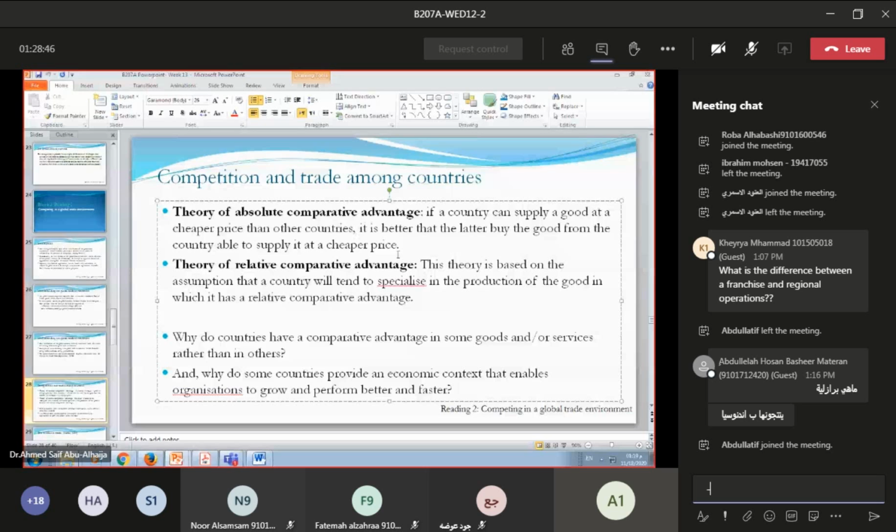Second theory: the theory of relative comparative advantage. This theory is based on the assumption that a country will tend to specialize in the production of the specific good in which it has relative comparative advantage. Example, suppose we have three countries, Emirates, Saudi Arabia, and Oman, and we are talking about producing TV screens. According to the first rule, if Saudi offered the cheapest price, we should understand that we need to buy from the Saudi market. Clear? Now, according to the relative comparative advantage, what does it mean?